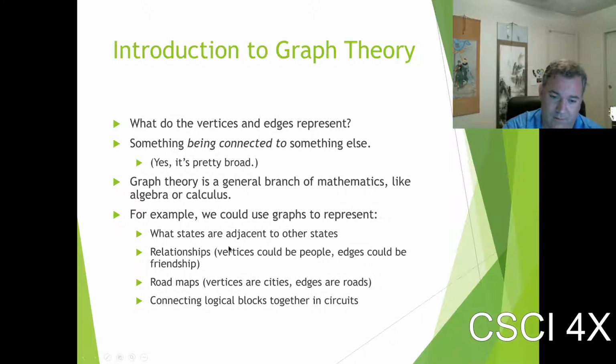So yeah, you could use graphs to represent what states are adjacent to other states, right? So you could have one vertex for California, and then there'd be edges connecting California to what other states? Let's throw this out, a geographical question to computer science students. There'd be edges running to what other states?